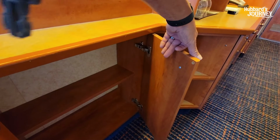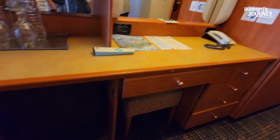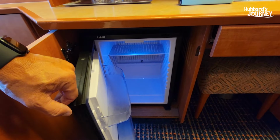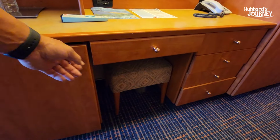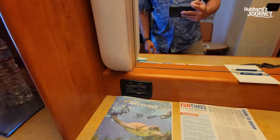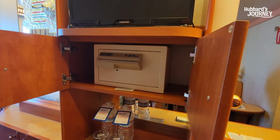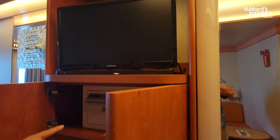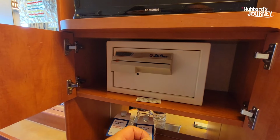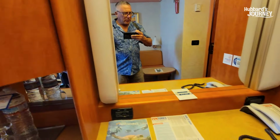I'm still huffing and puffing from walking up all the stairs. Storage. Now, this has got a refrigerator. Desk with a stool. Laundry bags. The safe, old school safe. We got an old school TV. You've got to put a card in there. Where in some of the other ships, like a Mardi Gras, you would just put a code in and lock it. So that's kind of old school.